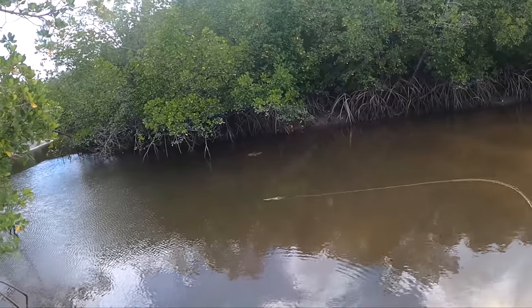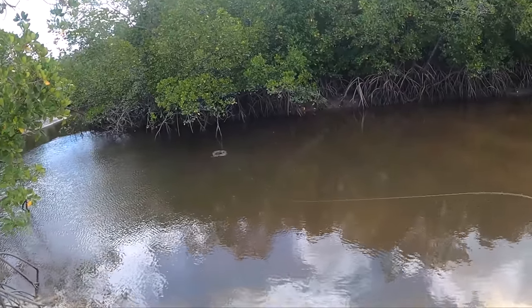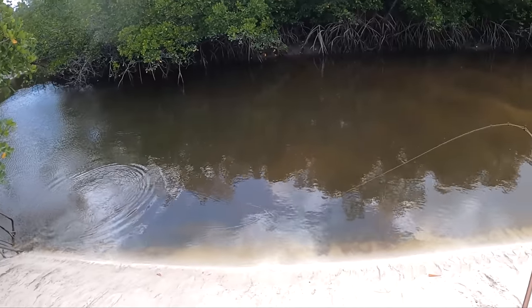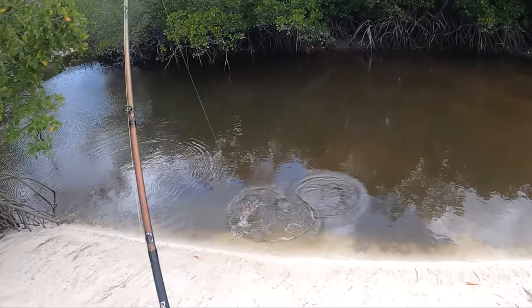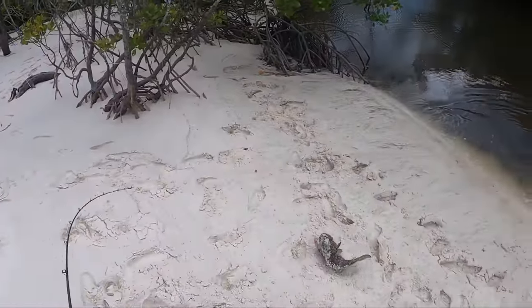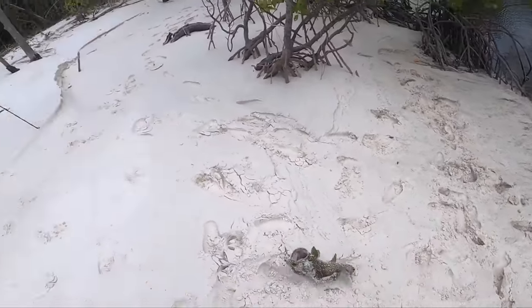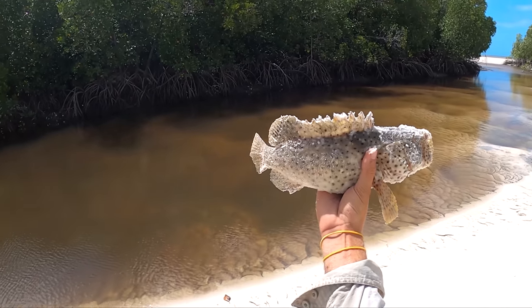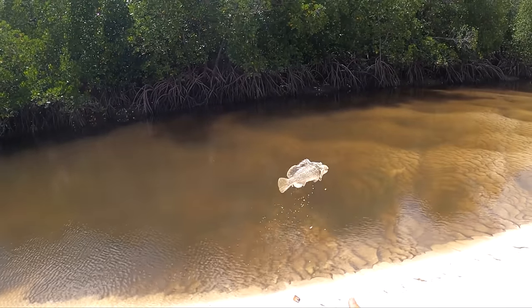Oh yes, that's a nicer one. That's a good barra in this tiny little creek, eh? It's not a barra. He's made a liar out of me. It is a bigger black spot cod. That could be a perfect dinner size. These guys are a black spot estuary cod, and there's a fair few of them in this little system.